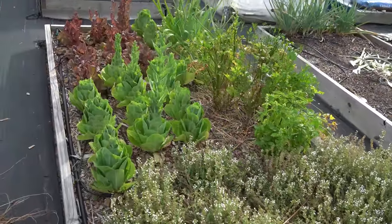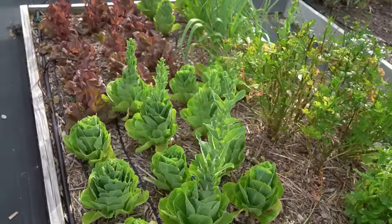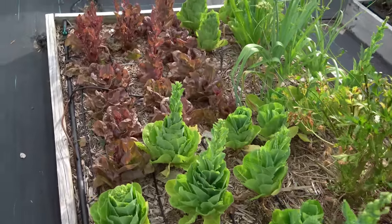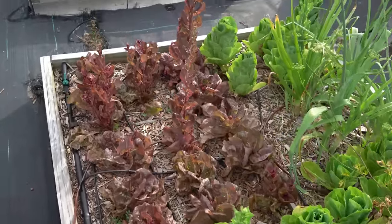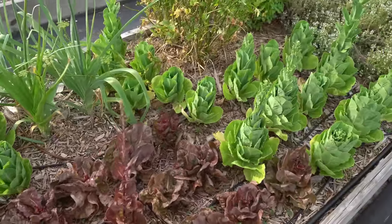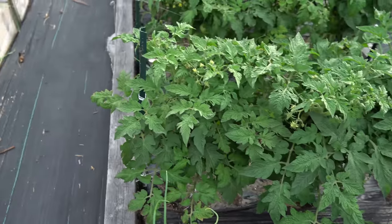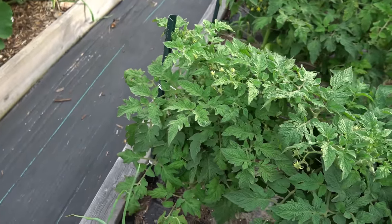This is the remnants of my lettuce bed. I overplanted lettuce in the winter and it bolted too quickly. I think next year I'm gonna have to find more heat tolerant varieties of lettuce. I ran out of some of my favorite seeds this year, so my second bed of lettuce just didn't turn out for me, unfortunately.